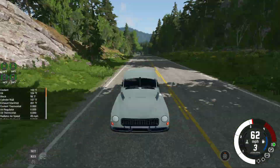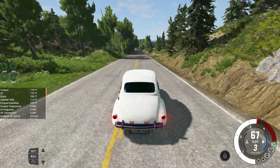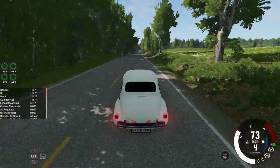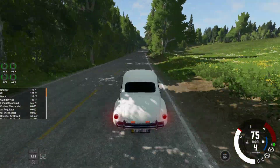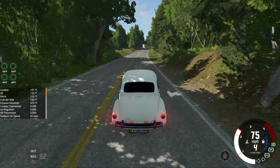There's no reverse lights on this, I don't think. Though there are front blinkers, even though it's a 1946 car. It can go pretty fast, from what I've seen. Look at that. 73 miles an hour for a 1946 car? Who would have thunk it? That's faster than most of today's cars.